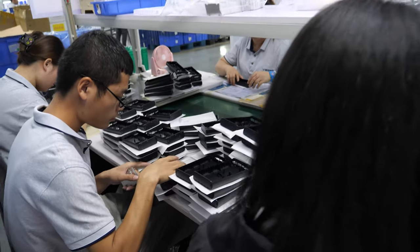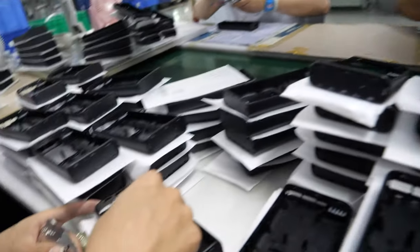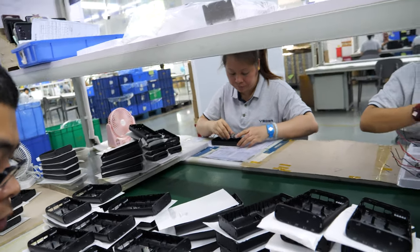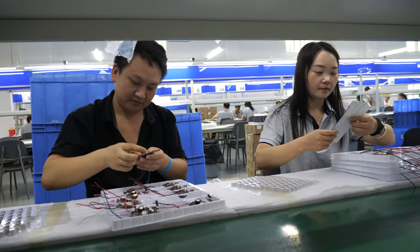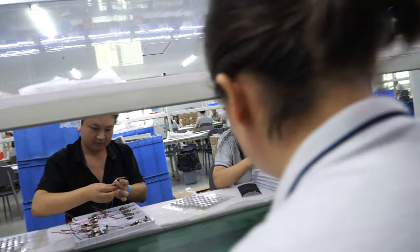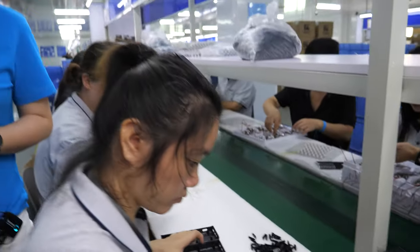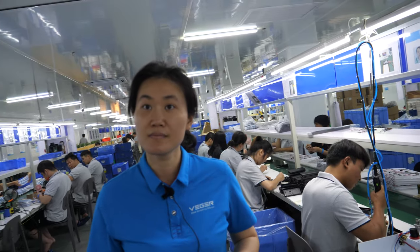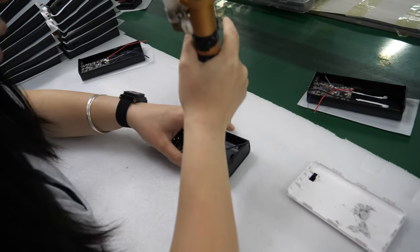Putting some steel plate inside. Yes. Make sure the structure will be stronger. A lot of factories don't have this kind of design because the weight and the capacity are very big. So like this one, we make the structure stronger. And the design is already 8 years or more that the Veger has worked on, so it's more and more stable every time, right? More than 10 years already.